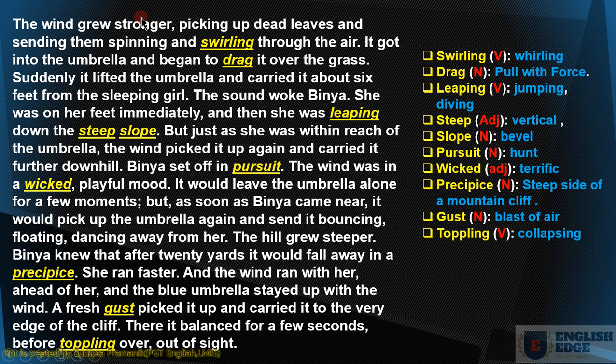The wind grew stronger, picking off dead leaves and sending them spinning and whirling through the air. It got into the umbrella and began to drag it over the grass. Suddenly, it lifted the umbrella and carried it about 6 feet from the sleeping girl. So here, Ruskin Bond is telling that when Binya went to the hill, she felt some drowsiness. So at that particular time, she kept her umbrella open by her side. Suddenly, wind came, and the wind dragged it over the grass.